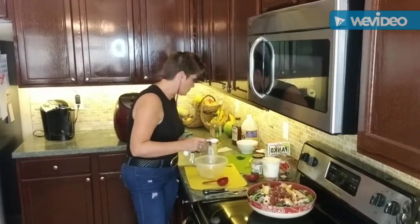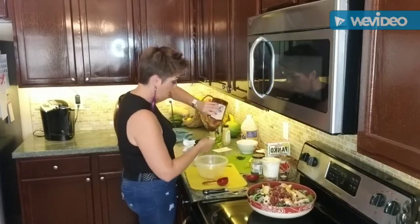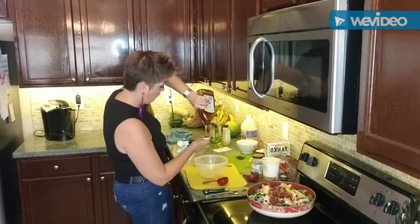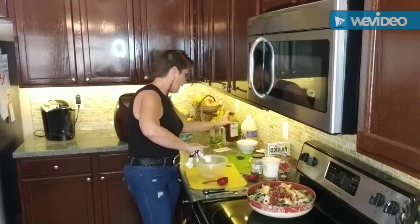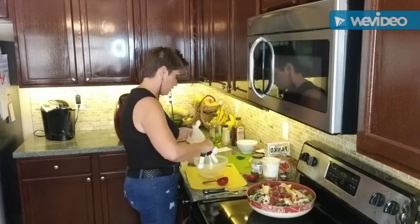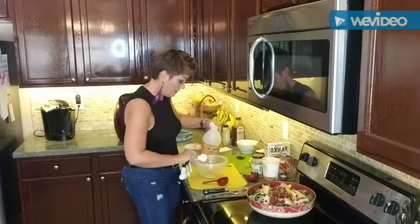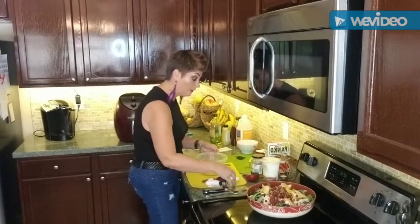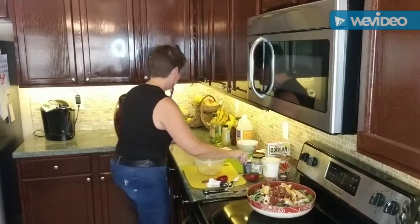We are gonna do 1 tablespoon of honey. Just like the Dijon, I kind of overfill it because some of it gets stuck in the spoon, right? And then we're gonna do a tablespoon of apple cider vinegar. I'm at the bottom of my apple cider here. And you're gonna add some salt and pepper to taste. I'm just gonna do a little bit of salt and pepper.